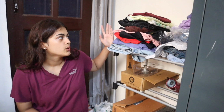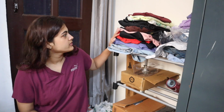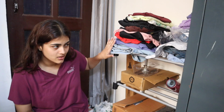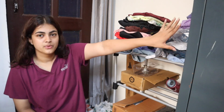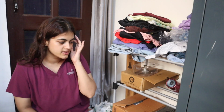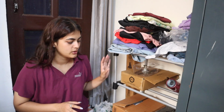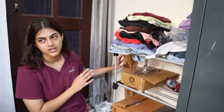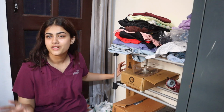And over here are the clothes that are not clean. Some of these are clean, like these folded ones, so I have yet to put them away. But these ones are not clean, so I have to give them in the laundry. And then I have some packages and stuff. So that is the deal with this shelf. I do have an empty cardboard here, which is for my other tripod, my tripod for my ring light.